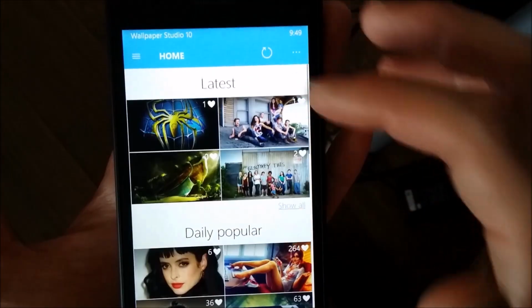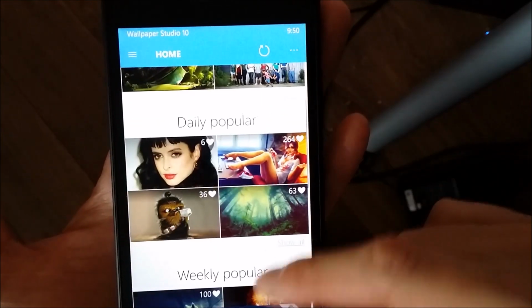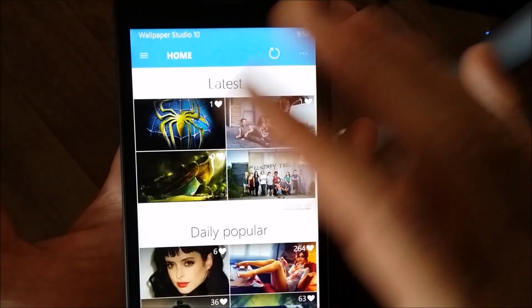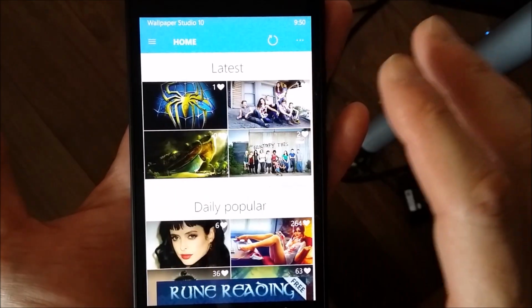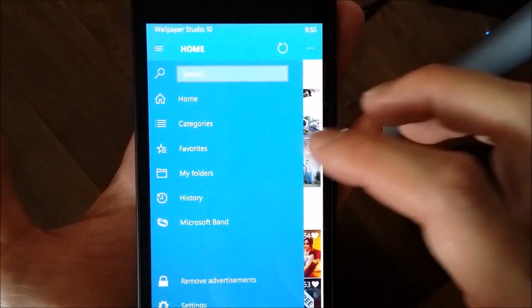What I think is awesome about this app is because once you start up, it gives you the home screen, the latest, the most popular, weekly popular, monthly popular wallpapers. These are all free. You can actually even use these on your Windows 10 desktop. It can coordinate for you and everything. And these are like high resolution pictures.